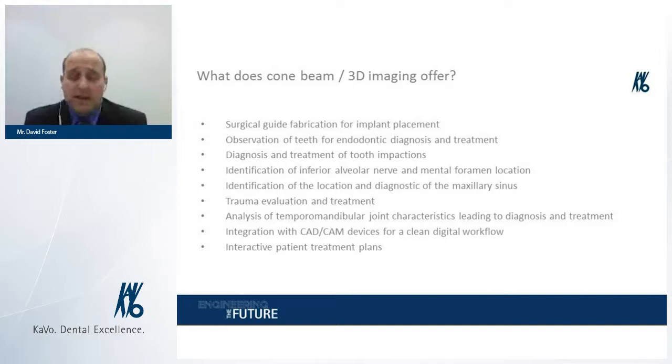And you know what, it is a great way to interact with your patients. The ability to show them a treatment plan, the ability to sell your work to them becomes a lot easier when it's in 3D and planned up very nicely on the screen.